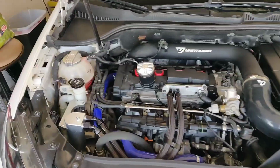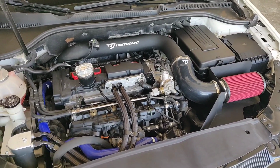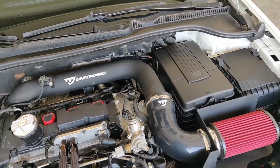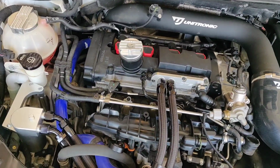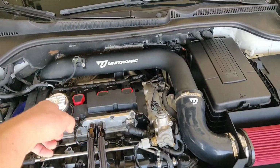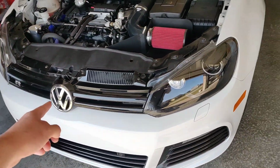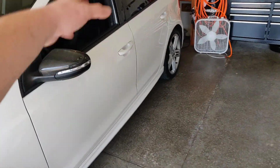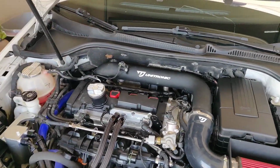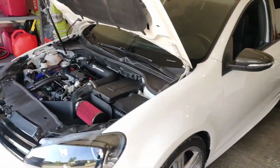And then I've been kind of learning this as I go along. I'm not super familiar with these platforms, so forgive me if I make any errors. But it's got a Unitronic intake, CTS catch can, Forge bypass valve relocation, R8 coils. It has an APR intercooler on it. Like I said, the full HPA exhaust all the way back. It is stock turbo, it's a KO4 turbo, and it's a stage 2+ tune through APR.